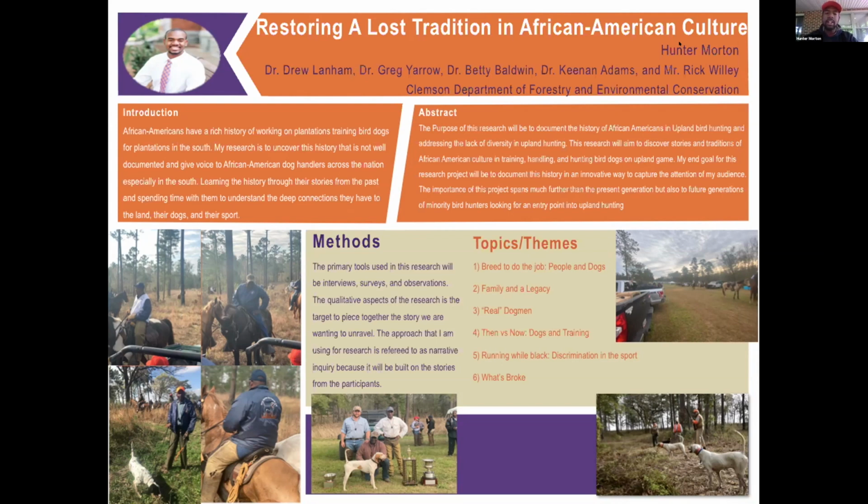I also look at the fact that African Americans were brought over as slaves to work on these plantations, and I see correlations there, and how African Americans have chosen that dog to do their work, at the forefront of the dogs they go out with for the plantation. A core group that I'm looking at is in the South, the Georgia-Florida Dog Handler Shooting Club, and it's an African American group.